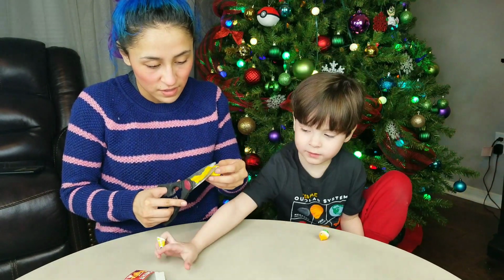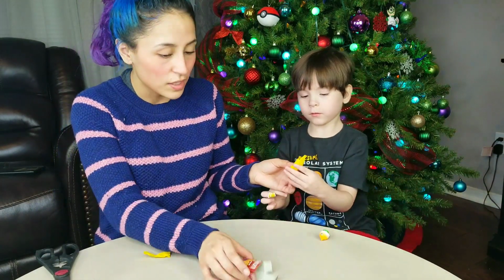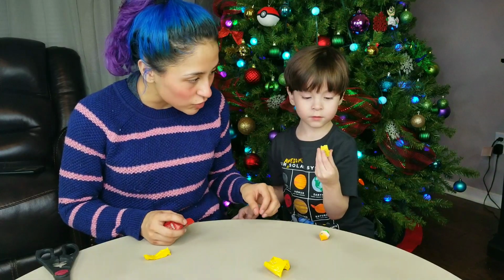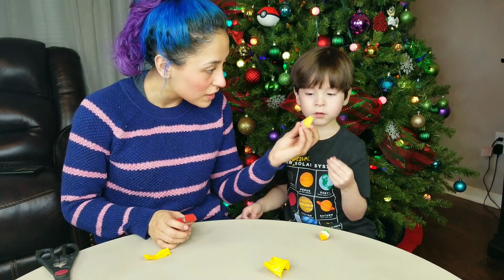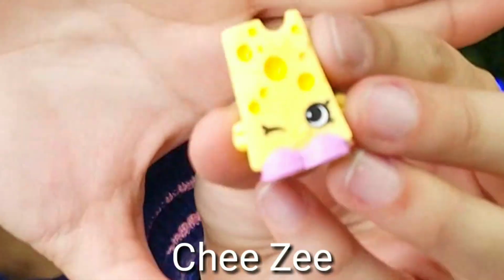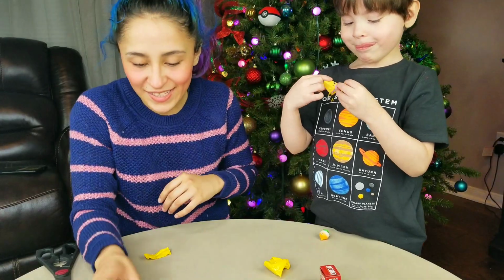Oh, what is that? Let's see. Let's see what you got. That's crackers. Yeah, these are crackers. Cracker inside. Ooh, what's that? Looks like some cheese. It looks like a piece of cheese. Oh, this one's making a tongue out face too, Erin. Can you do a tongue out face? Okay. Look at Erin's tongue out face.